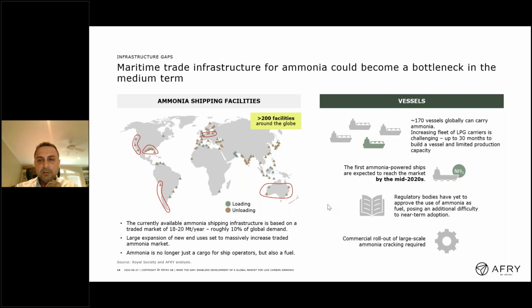If you look at the vessels that supply ammonia globally at the moment, around 170 vessels can carry ammonia globally. These are essentially LPG carriers, and LPG carriers can take up to 30 months to build. So in the absence of ammonia-powered vessels or ammonia-ready vessels that are a source of end use, we also have to contend with, if we're going to be transporting ammonia across great distances over the ocean, we're going to need additional ships that can carry ammonia, regardless of the powertrain that's involved.